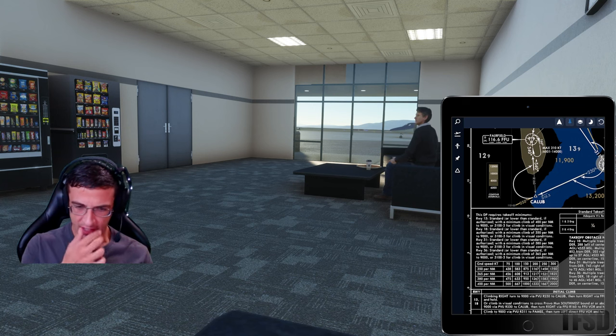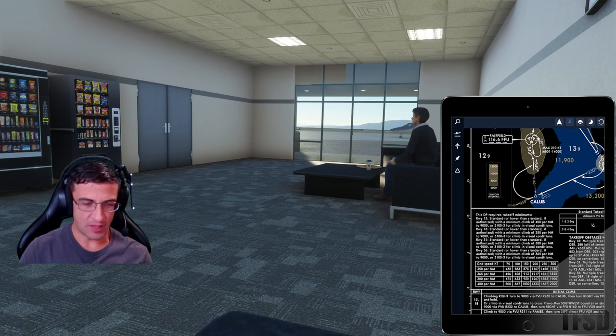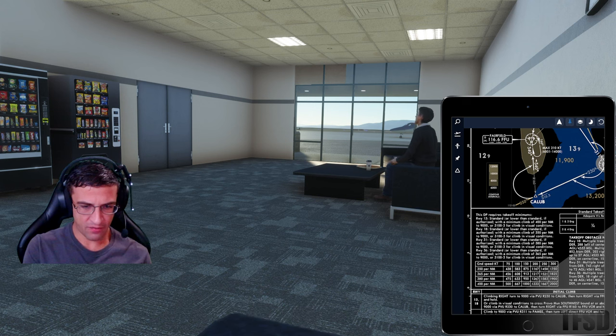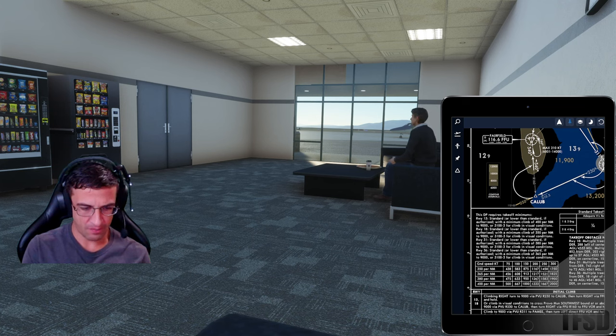I'll let you guys glance over all of the takeoff obstacle notes. Takeoff minimums for runway 31: we need at least, it looks like, 380 feet per nautical mile to 9,000. The HondaJet can do that easily, no problem.